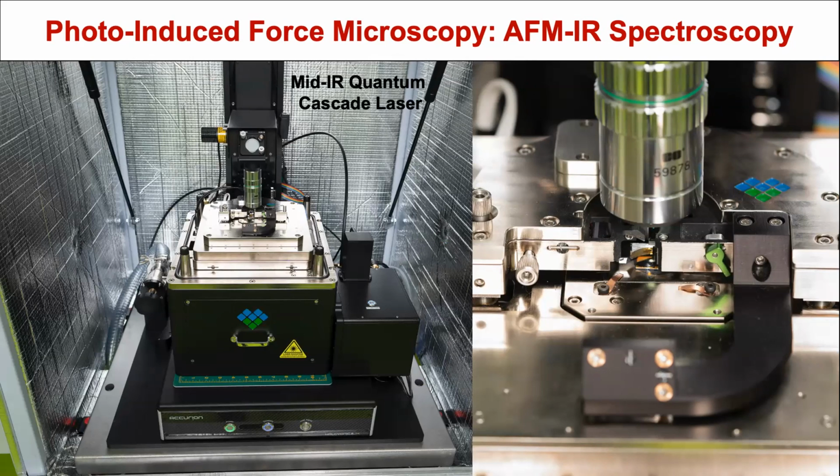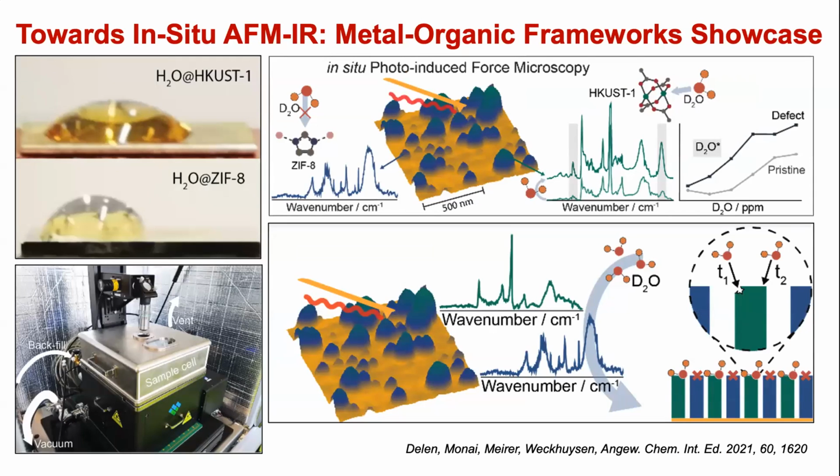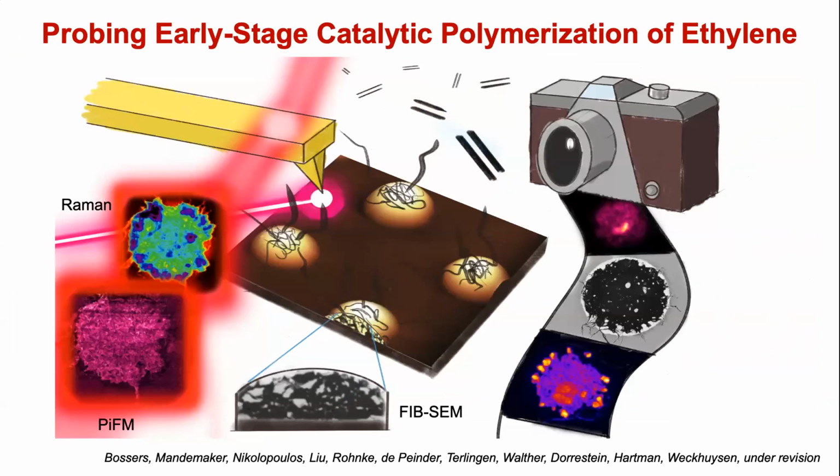And we have been using it also for in situ, not yet operando. I would say it's a bit on the edge. You see here on the bottom left, a sample cell. And we actually can bring vacuum and gas in it. So it's 2 watts. And we have been studying, for example, HKUST-1 and ZIF-8, which are responding to water. Actually, we have been studying the water or water vapor stability. But that's not the reason why I selected it.